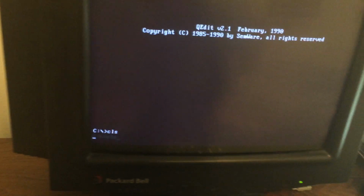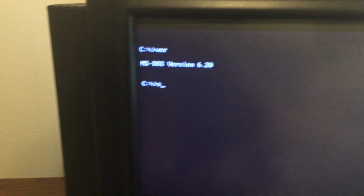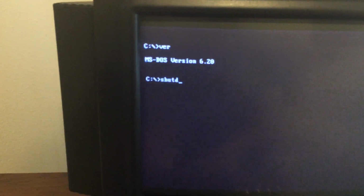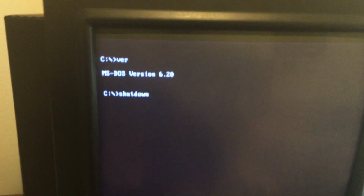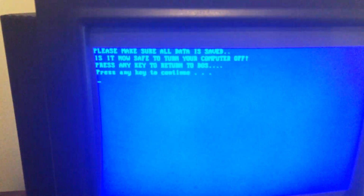And I'll show you what version of DOS we're running currently. So, VER. This computer is currently running DOS 6.20. So, that pretty much does a tour of the Packard Bell 108 CD. I will eventually show you the audio portion with all the cool sound effects when I can finally get the speakers working. But that's for another day. So, let's go and power her down.